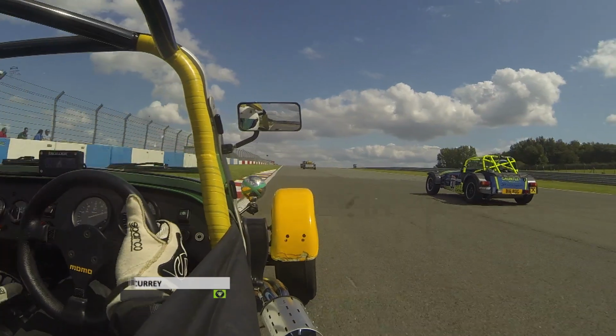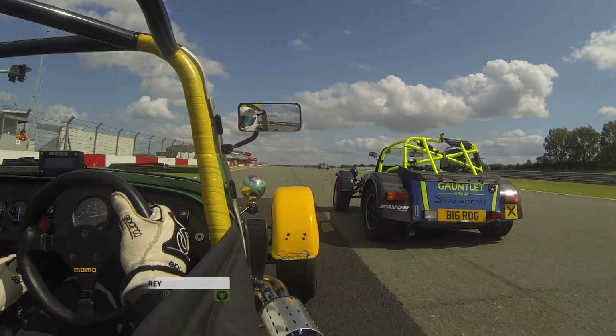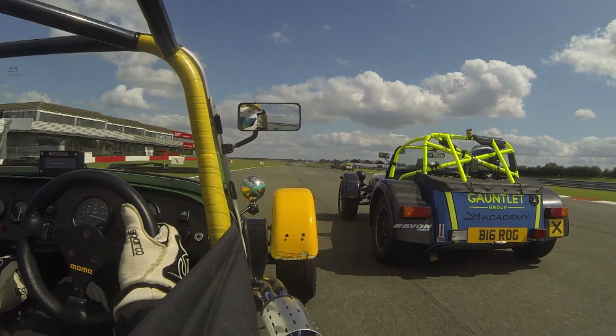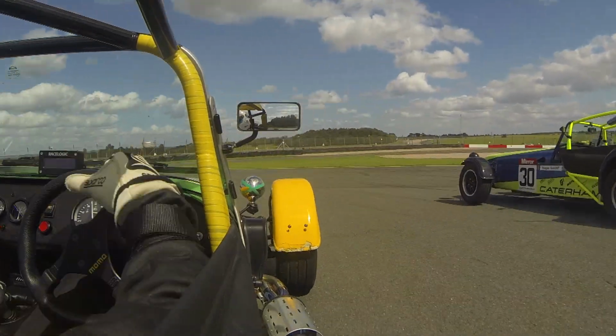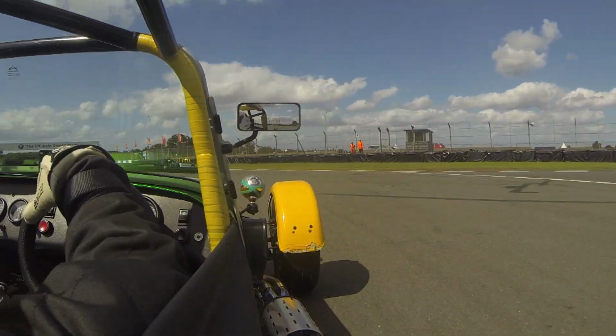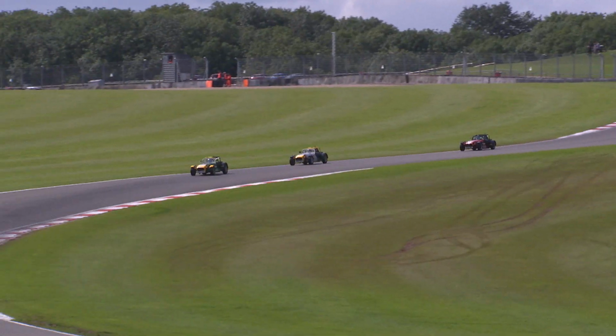Here's the replay, look. So Roger sees Dave Curry coming, gradually moves over, and he really wants to fully close the door, but he's just not sure whether he's clear or not. He wasn't in the end, and then realised that the only way to hang on to the place was to brake a bit late, but that was a bit too late, and so Dave Curry is able to go through.